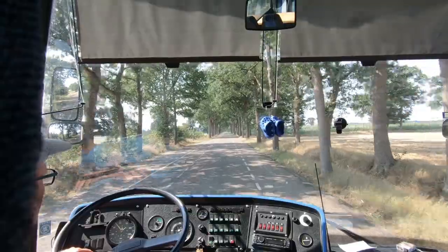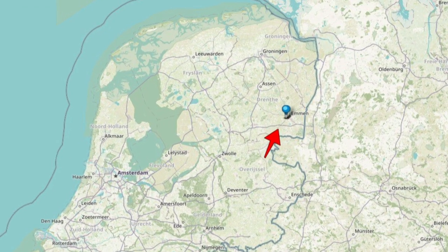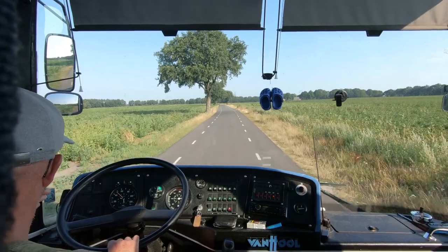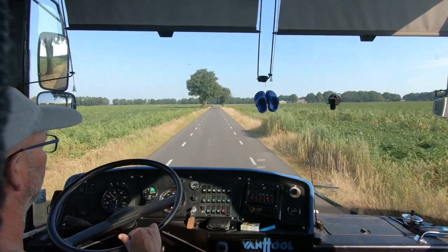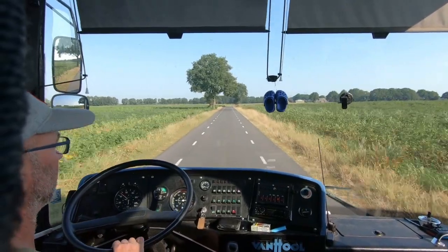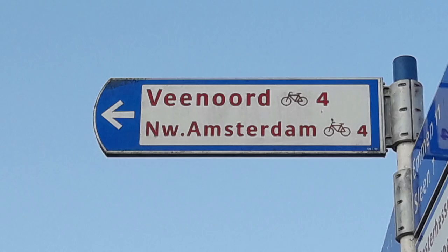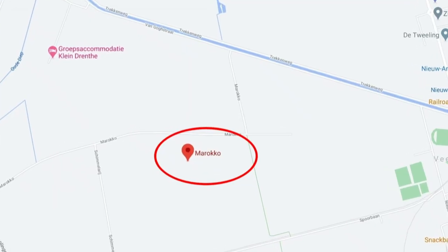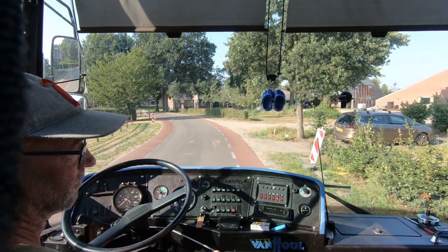We go further up north to the province of Drenthe. The thing is that it looks like, in the old days, people in this area couldn't think of any creative names for their villages. I mean, there is Nieuw Dordrecht, Nieuw Amsterdam, and even Marokko. Marokko? I've got to check that out.